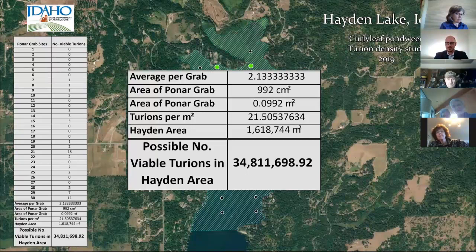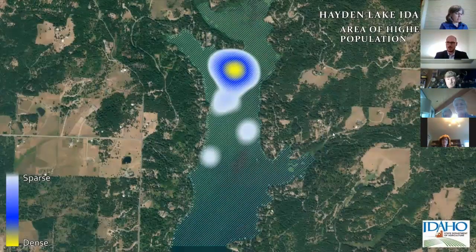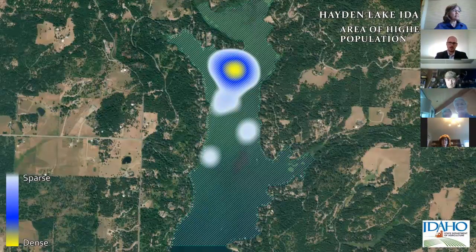We wanted to be very cautious with this number, so this is a low estimate based on what we found. As we refine this treatment area and refine this survey, I'm sure that number has the potential to go up. This is just an initial trial of this survey that we did in 2008. This graphic shows where we expect the hot spots to be for curly pondweed in that north arm of the lake, the yellow being the highest density, going to the white where it's more sparse. When you look at this map, you can see that Sportsman's Arm is where the highest area of impact is, which is typically where we have seen growth throughout the year.